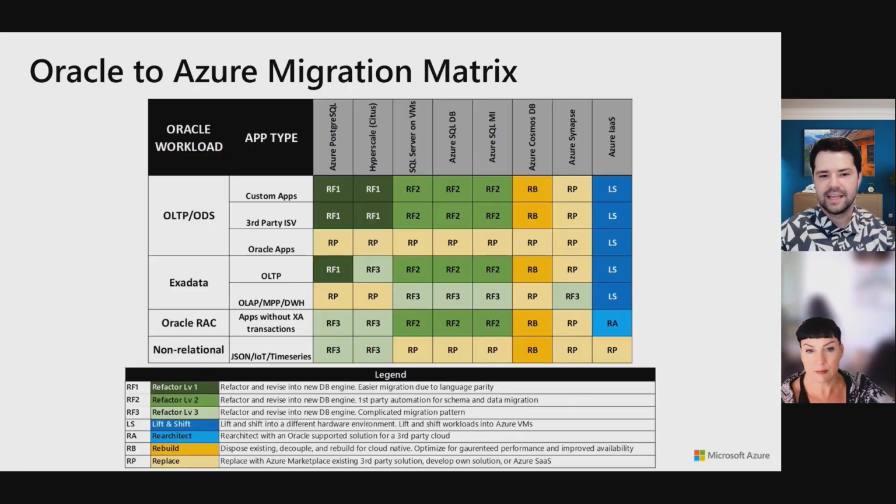We built this handy matrix in order to help folks understand more clearly where their options are on Azure and how they relate to Oracle workloads. And it's important to consider here that there are differences in the level of work necessary, time and effort required to move to these various services. So we called that out by indicating that there's refactor level 1 and refactor level 2 and 3.